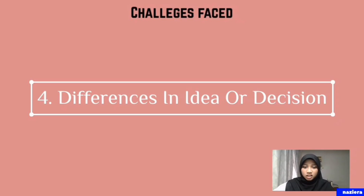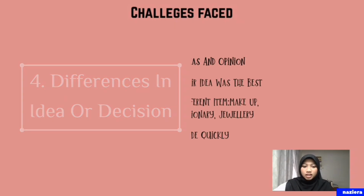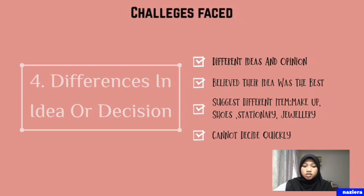Last but not least, differences in ideas or decisions. During our group discussion, each member shared different ideas and opinions. This gave us many creative suggestions, but it also made it harder to agree on one decision. Everyone believed their idea was the best. For example, when choosing the product to sell on the e-commerce platform, each member suggested a different item, such as shoes, makeup, jewelry, stationery, and sport equipment. Because of this, the discussion took a long time and we could not decide quickly.